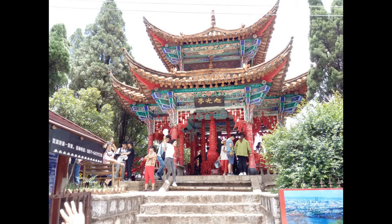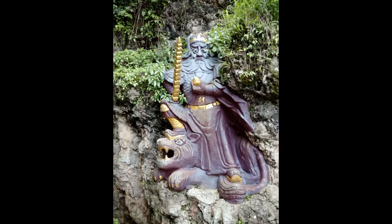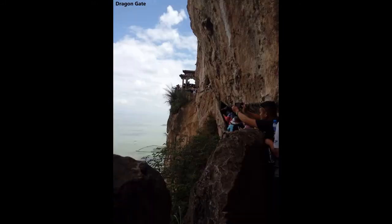But my favourite place to visit in Kunming was Dragon Gate Hill. There's the entrance to Dragon Gate Hill, and you walk up the hill past a few interesting sites and carvings and those stones, and then up this very narrow pathway on the edge of the cliff, almost inside the rock, towards the Dragon Gate. There you can see the Dragon Gate on the edge of the cliff.